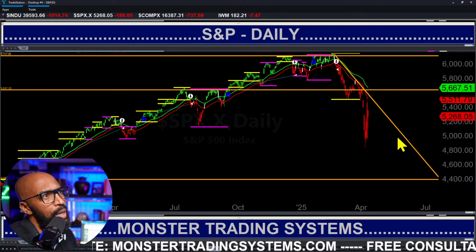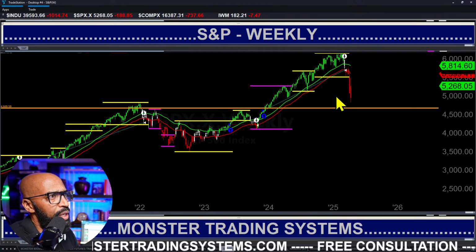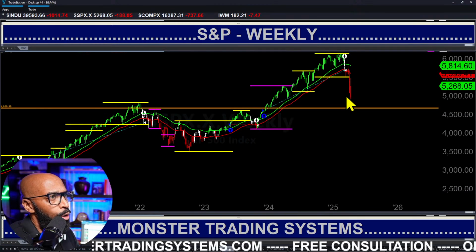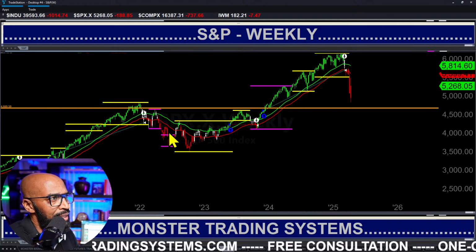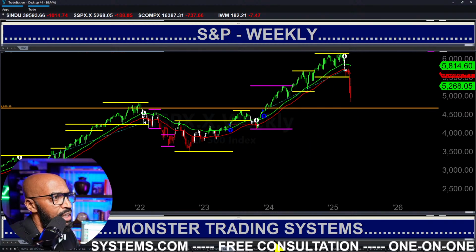Okay, guys? Be careful. Be careful. Okay. S&P on the weekly time frame, we have a sell signal here, all red candles. All right, kind of like here, what happened here. So support is here. Sellers are in control.